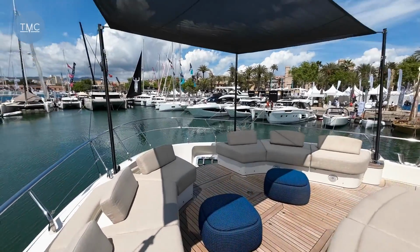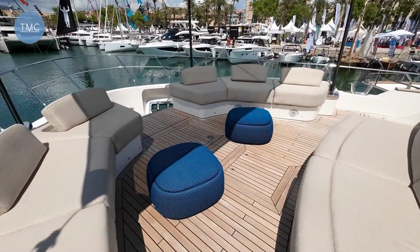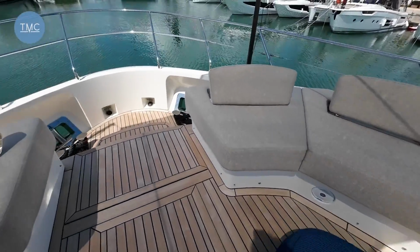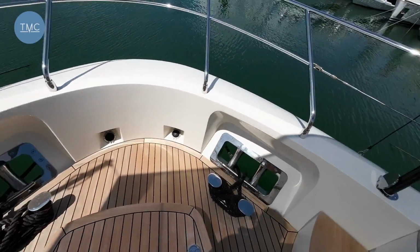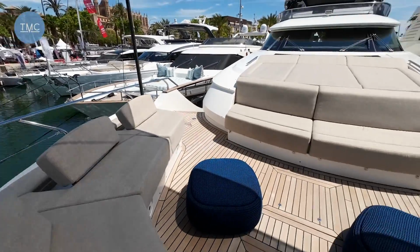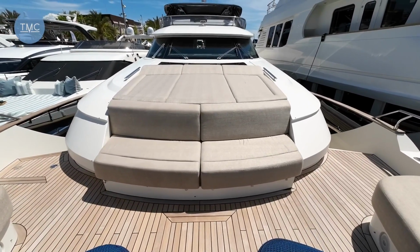So we've got this lovely bimini set up here with these carbon fibre poles. So we've got a little bit of shade here. Got a couple of tuts for sitting on. And then obviously all our ropes and anchors and access and all that kind of good stuff for the crew to look after. Again, these oversized sun pads look amazing, don't they? I think about half a dozen people on that.